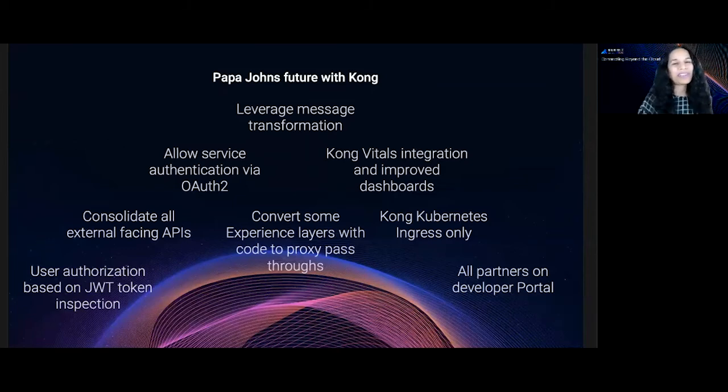So after claiming all these wins, we're not done yet. There is a lot more to do. Like the Vitals, we've barely scratched the surface. And another thing you will notice here is that there is a theme of standardization. We brought Kong into the mix after some integrations were already live. So one of our goals is to standardize the architecture for all external facing APIs. Also, start using some of the unused features like OAuth 2.0 based service authentication.